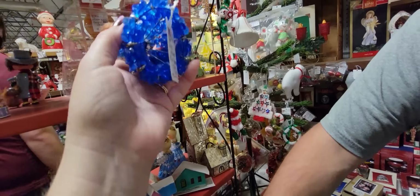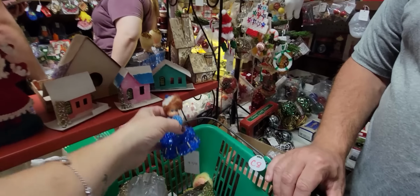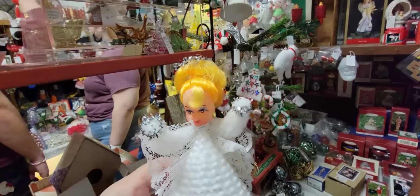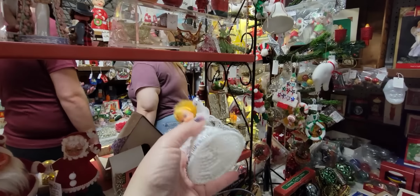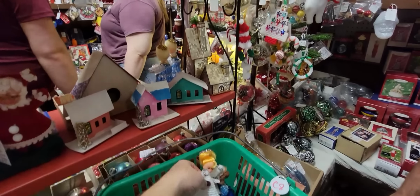I like these little beaded angels. She's $3, so I'm gonna get her. And this one's just cracking me up. She looks like she's going to cause major havoc and chaos in the world. She's $3.52. I just kind of like her. Don't know why. I'm gonna get her too.